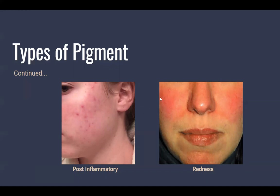And the last picture is a picture of redness, and this patient obviously has some rosacea, and you can see the little vascular lesions, the little facial veins that are below the skin. And this can also happen with just age, genetics, and just sensitive, reactive skin.